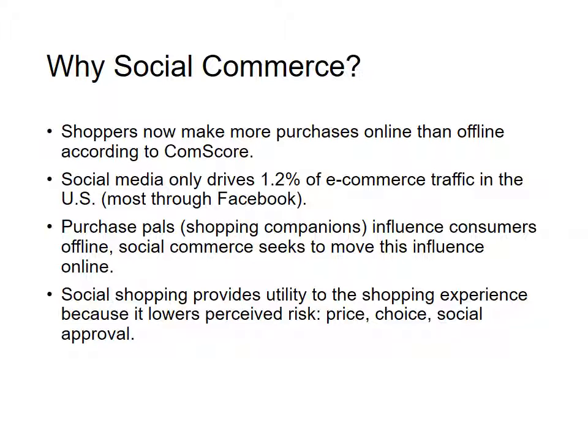Social shopping provides utility to the shopping experience because it lowers perceived risk, price, choice, and social approval. So if you're worried that you're paying too much, social shopping can provide you the research to show you this is the lowest price, that you're making the best choice, and that your best friend is also going to approve.